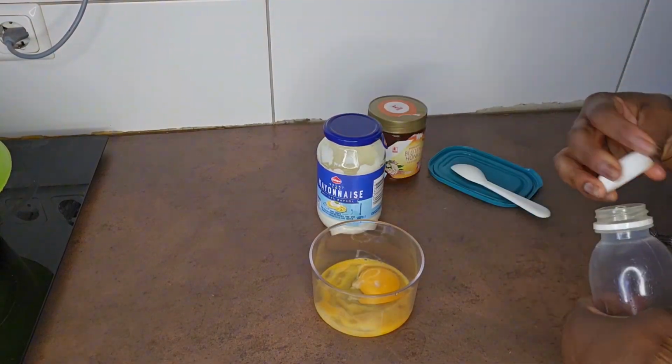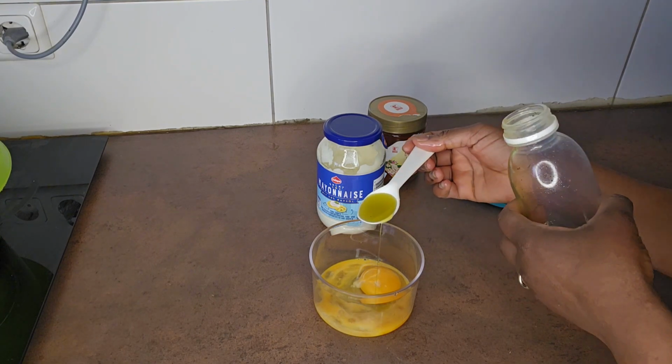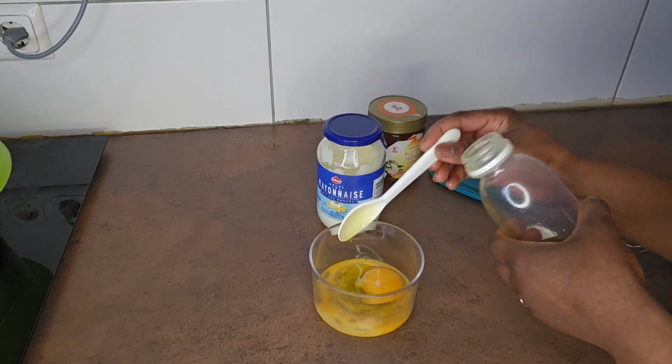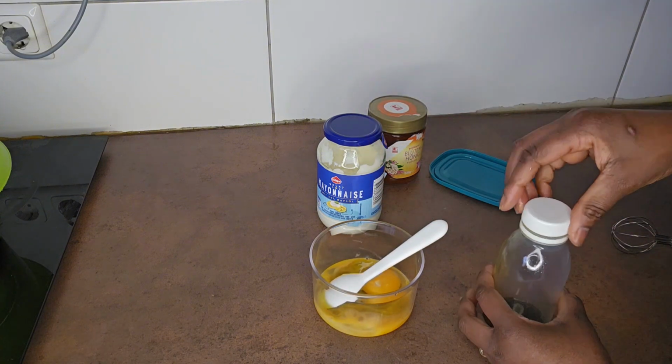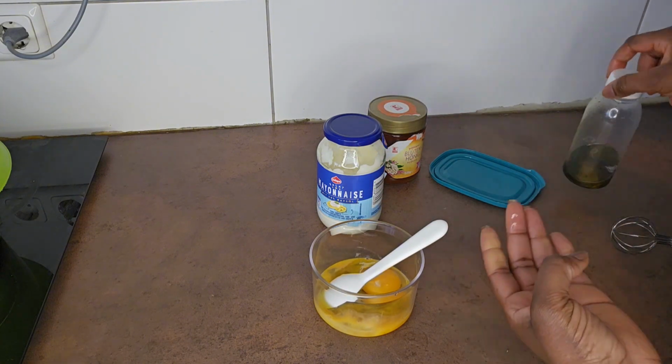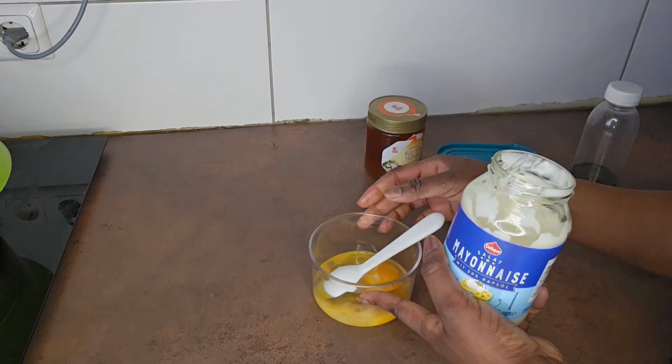The next one that I'm going to be adding in is hair growth oil. Okay, so if you don't have this hair growth oil, if coconut oil is good on your hair, you are free to use coconut oil, or if you have olive oil, you are also free to add olive oil to it. All right, so the next thing that I'm going to be adding in now is mayonnaise.